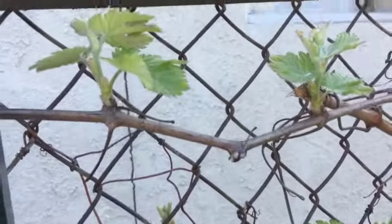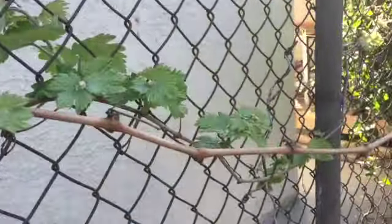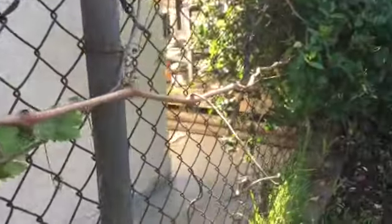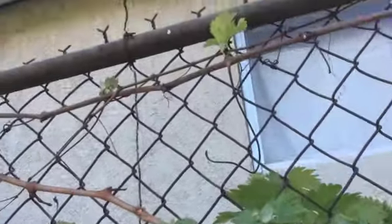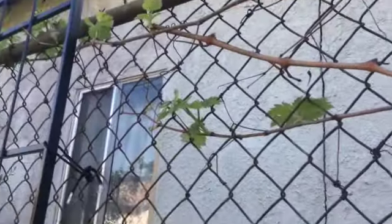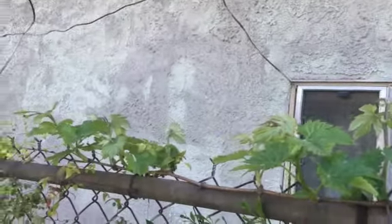And this is the grapevine. It's starting to come to life again. And as you can see, those dead stalks are starting to bud. And I'm not sure if it's going to grow any new stalks or is this it. But as you can see, Persephone is making her way through this garden, and so it's looking really nice.